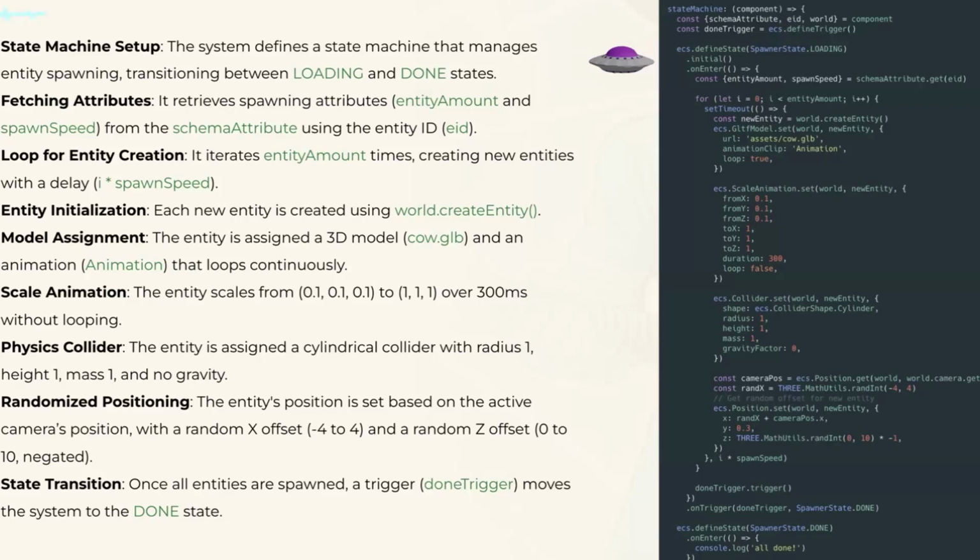So within there, we are grabbing 2 variables, entity amount and spawn speed, from this thing called schema attribute, which is an argument that components will take that you can populate through the user interface. So when you attach a component to an entity, you can configure these values within the schema attributes from the UI, and then your code will respond to that. So we have entity amount and spawn speed here that we're taking in.